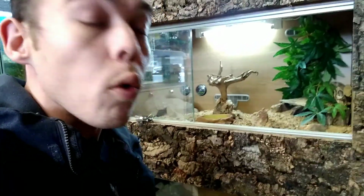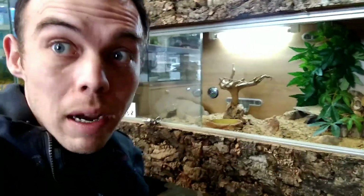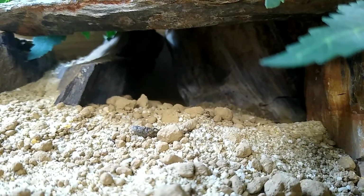In here we have our wandering gecko, or the frog-eyed gecko. So we're gonna see if he wants to feed, see if he wants to come out and have a hand feed like he did the other day. We'll just see how he gets on. So our little friend is down there in the cave.